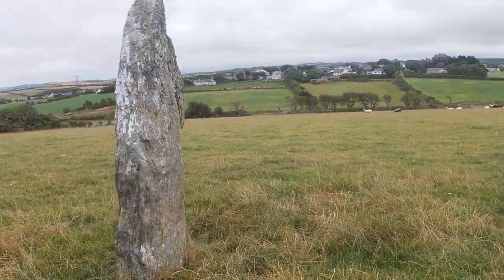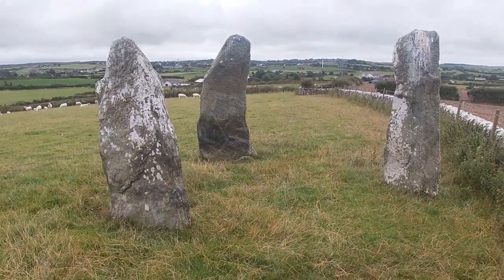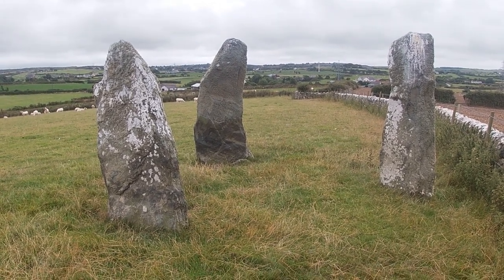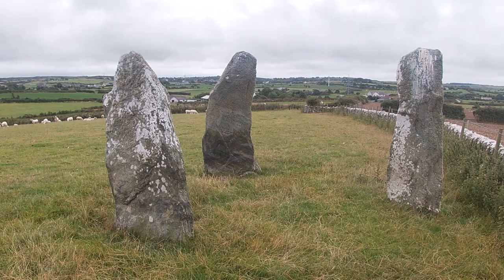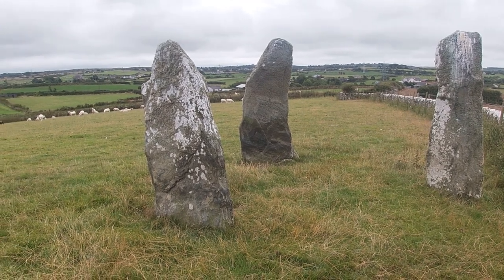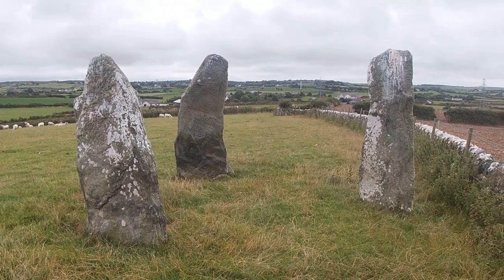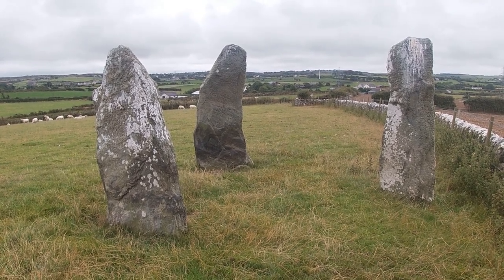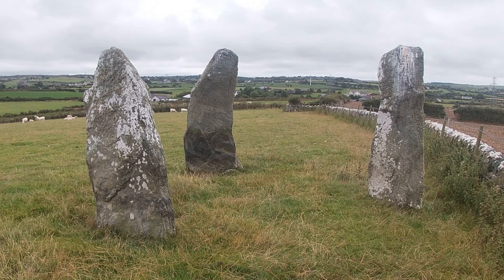But there's a notice board in the village that I was reading before I came. As I say, I've not really read anything about these in any books. And all it does say is that they are Bronze Age, and that this site is the only site on Anglesey that has more than one stone. There are lots of single standing stones. In fact, there's one not far from here, the other side of the village. But this is the only site on Anglesey that has more than one stone. So this is the only three-stoned monument on Anglesey.